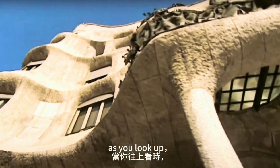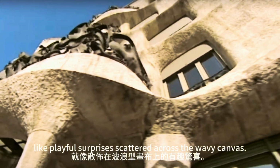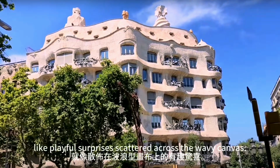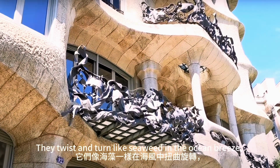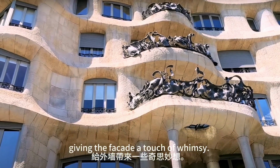As you look up, you'll notice windows of different shapes and sizes, like playful surprises scattered across the wavy canvas. And don't forget the wrought iron balconies. They twist and turn like seaweed in the ocean breeze, giving the facade a touch of whimsy.